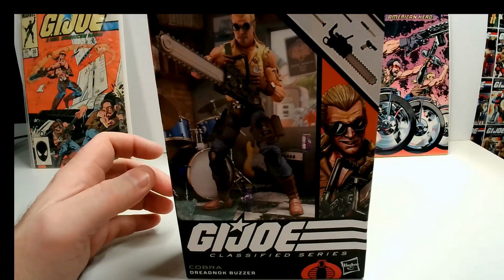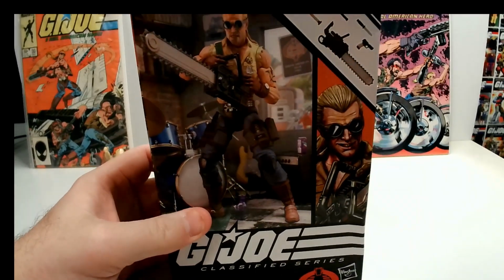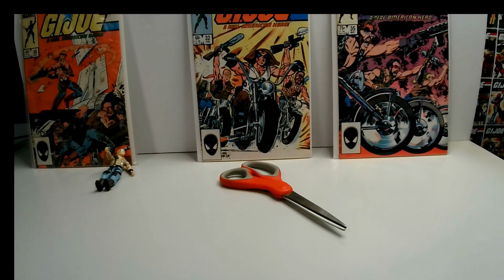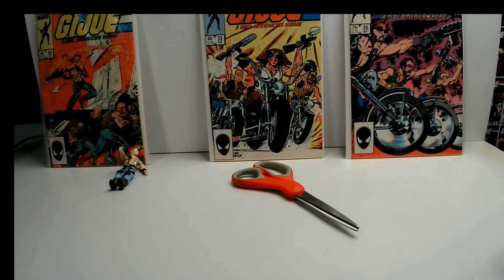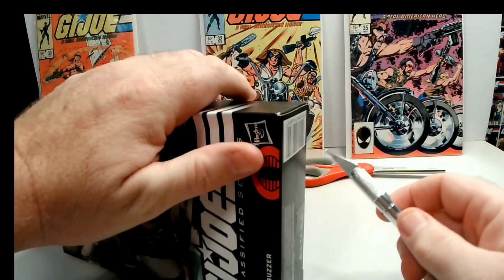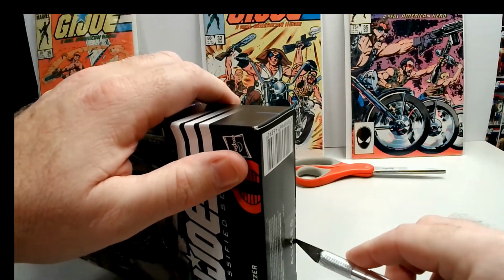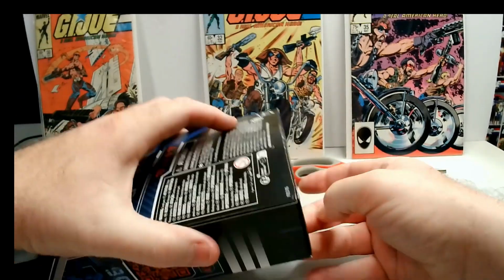All right, so there he is. There is Mr. Buzzer. And I have some fantastic visual aids back there in the back. I usually like to set up something that's related to the figure or the character, and I've got another surprise one that I'm going to show here in just a minute if I don't forget, because I can't have it in frame right now.